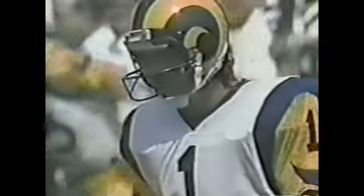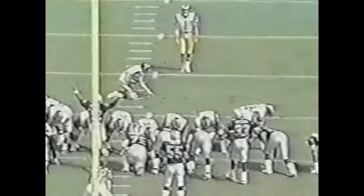Got to give the Raider defense credit on that play. They flooded that side exactly right. They seemed to know where the Rams wanted to go with that ball. This will be a 37-yard attempt. Lansford so far is 3 for 4. His longest from 46 yards.